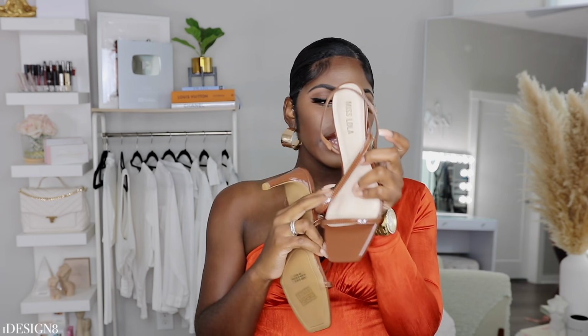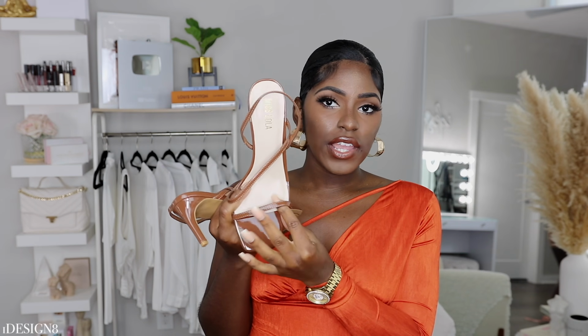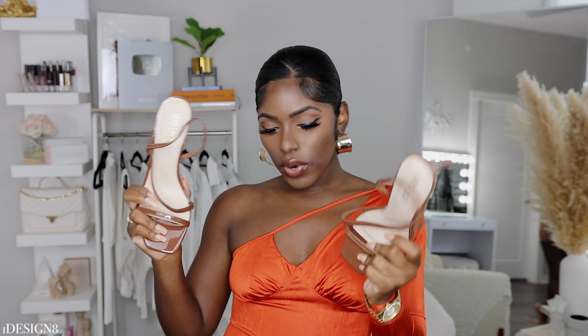But honestly, it's really the straps here. I feel like this is made for a narrow foot. So right here, it does hurt on my feet. These are made more for narrow feet. So if you have narrow feet, girl, it's gonna work out for you.